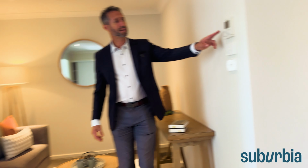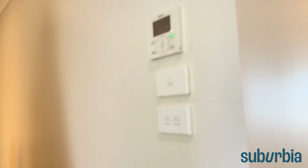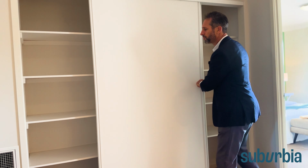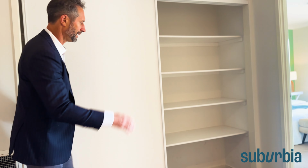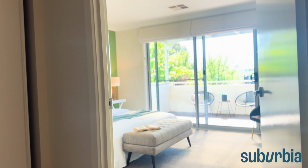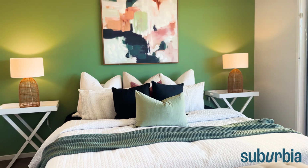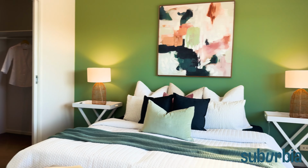Your control units up here on the wall gives you your ducted air conditioning, so that's heating and cooling vents throughout the property, and awesome storage as well. Check out these sliding doors. They give you all this additional storage space in these drawers. So let's now go through this swinging door where I've got two bedrooms up this side of the property, which is the east side of the property, and then they're separated by the two bedrooms that share the other bathroom on the other side.